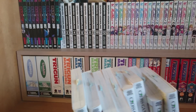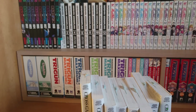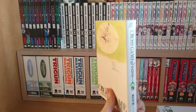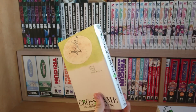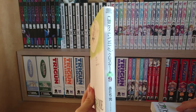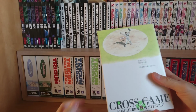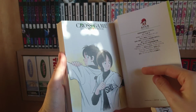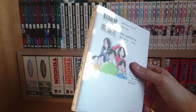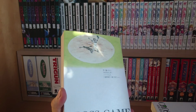But basically, I've read volumes 1 through 6, not in this edition, but if you count with the regular volumes, because these contain about 1.6 volumes each, like Kanzen editions. In total, there's 17. So, yeah, the quality of this is absolutely amazing. Also, with the extra fun little color artwork inside, it's really nice. So yeah, if you're interested in Cross Game in Japanese, I definitely recommend this edition.